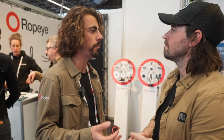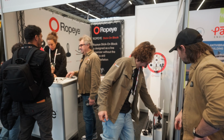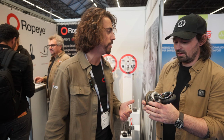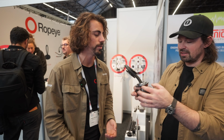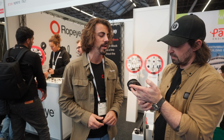Yeah, for example, this is used a lot on the new flying dinghies, for example the Moth, the Wasp, and then we have also the big game range, something like this one. Holy smokes! We're talking about 20 tons of breaking load. This is a bolt through, right? Yeah, it's through the deck.